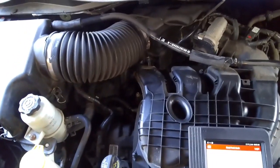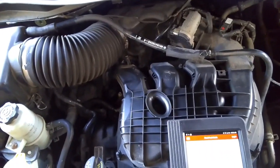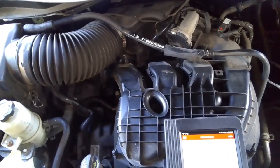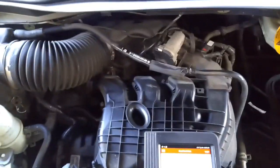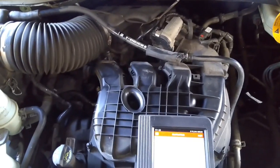I just took it half a mile. I'm pretty confident that's what it was going to be. So anyway, I'm going to order a coil, and we'll put it on and take it for another ride and see how she goes.